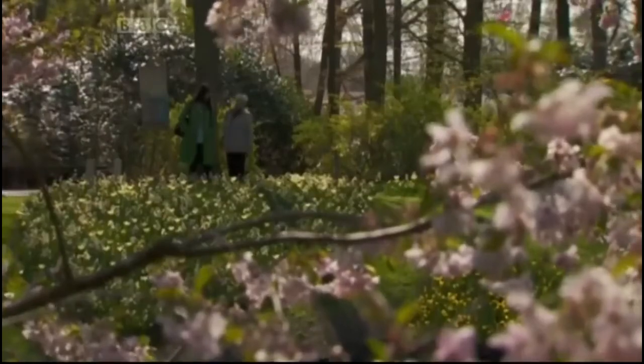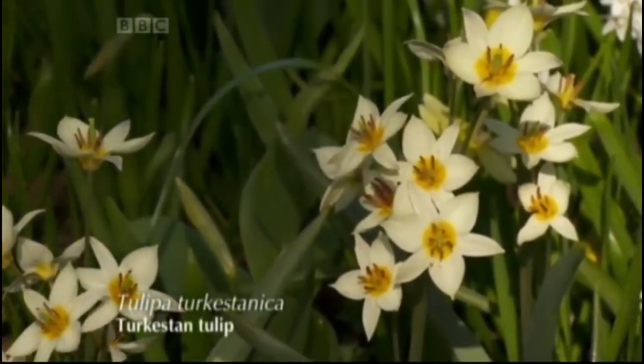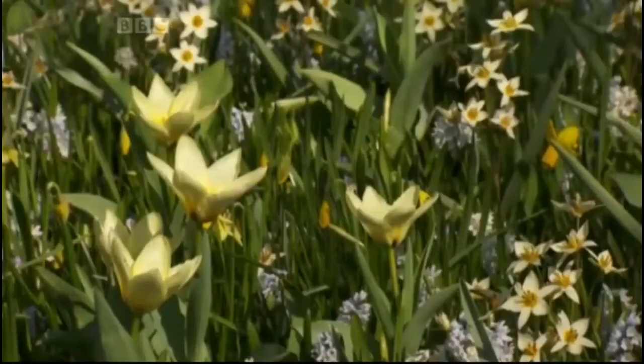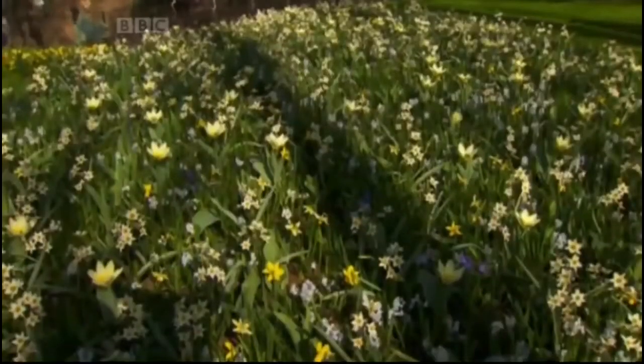The ivory flowers of Tulipa turkistanica work beautifully with the pale yellow Concerto tulips. And they're underplanted with blue and white smaller woodland bulbs to give a freshness that would lift any semi-shaded spot.